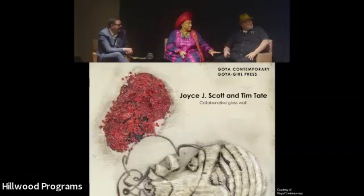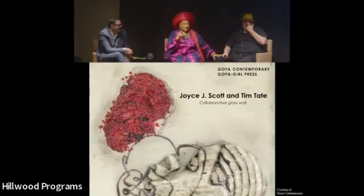Wait, let me inject this. Yeah. And the pieces that were not compatible, meaning they did not fuse properly and they cracked the glass, whatever, we could use them in another way. True.